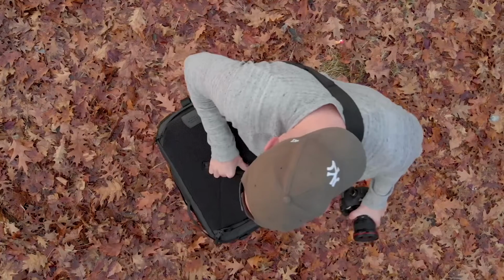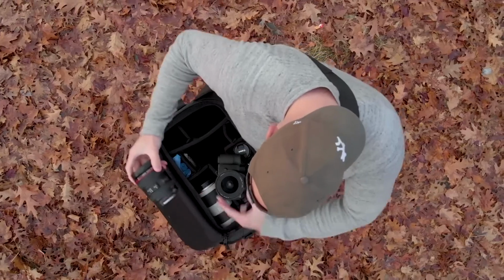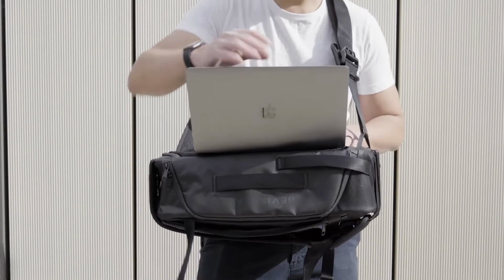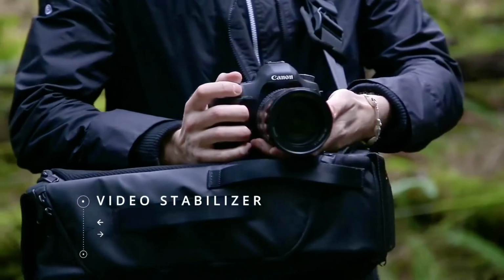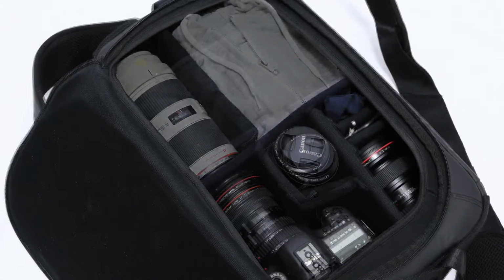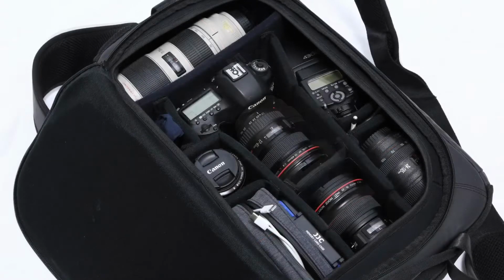The bag swings into a flat tabletop position, creating a stable platform for you to switch lenses, bodies, batteries, filters, or cards. It also makes a great workstation in the field, and an impromptu stabilizer for video shots. Customizable dividers give you endless options to organize your gear, accommodating for the largest lenses and smallest accessories.